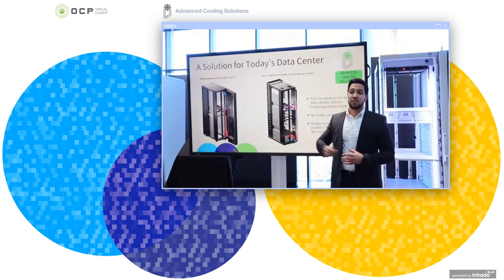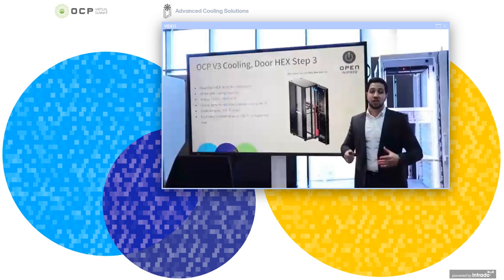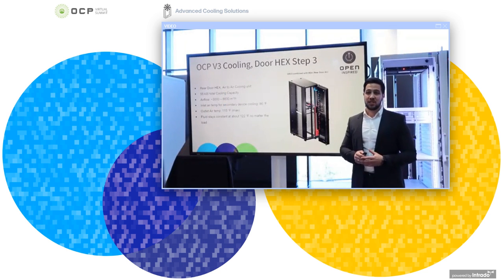On the left side of the presentation, you can see the OpenRack version 3 with the rear-door heat exchanger. I would like to give you more information about the rear-door heat exchanger. In the bottom area of the door are the pumps and the liquid tank. The liquid is pumped through the ENE and through the manifold, going inside the rack and going back to the door again.